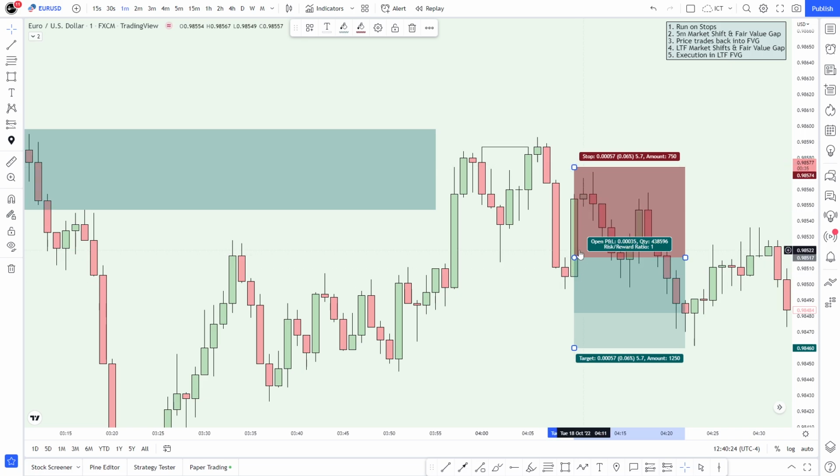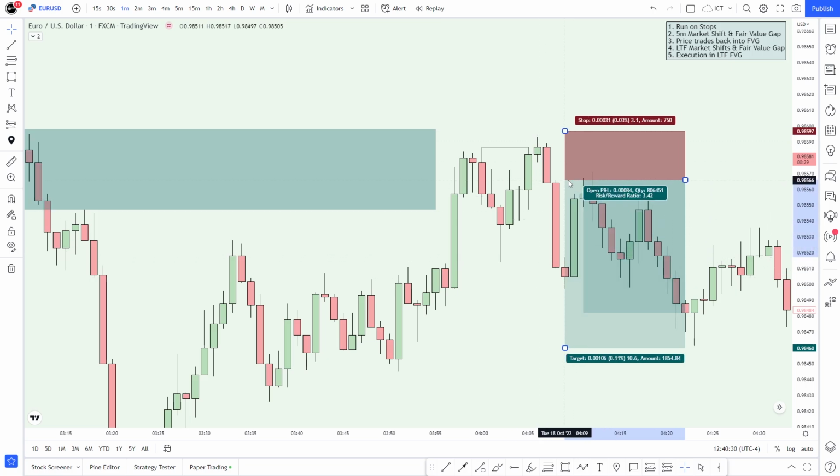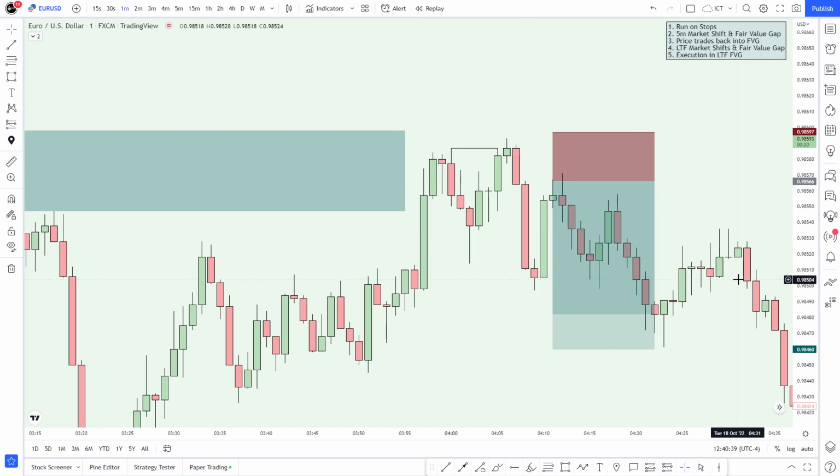So ideally, we'd actually enter on this fair value gap with the stop loss all the way up to the high, or a tiny bit more aggressive, waiting for price to actually get all the way up to this fair value gap, which could have made you miss out on an opportunity if price wouldn't get up to this one, right? In this case, it does.